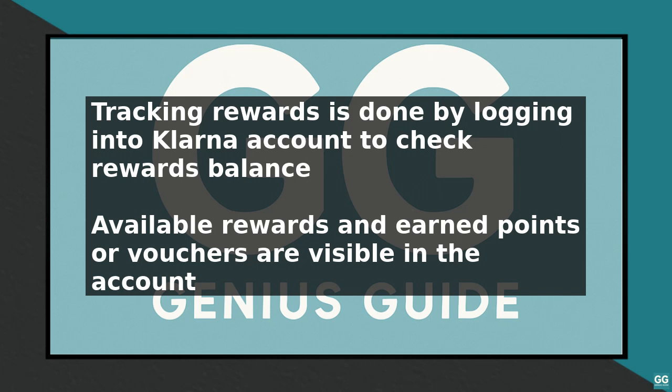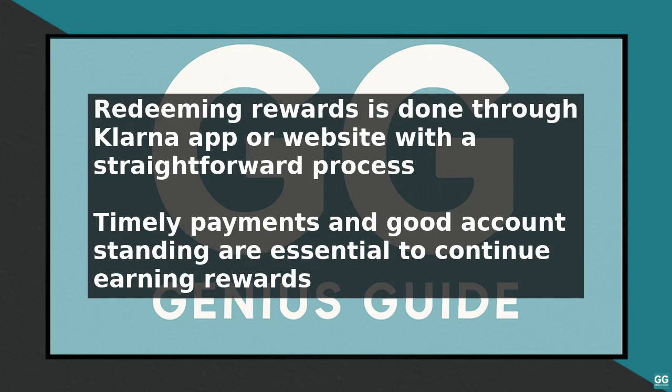To make the most of Klarna rewards, it is essential to make timely payments and keep your account in good standing. This will ensure you continue to earn rewards and can take advantage of the benefits they offer. Additionally, be sure to read the terms and conditions of the rewards program to understand how it works and what is required to earn and redeem rewards.